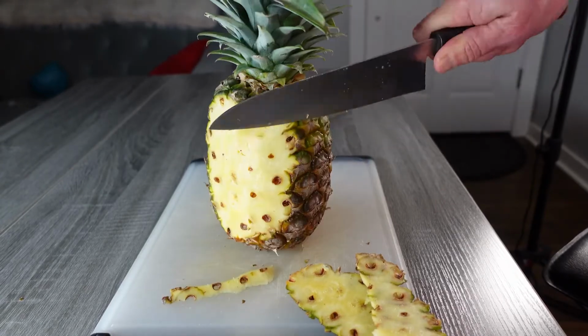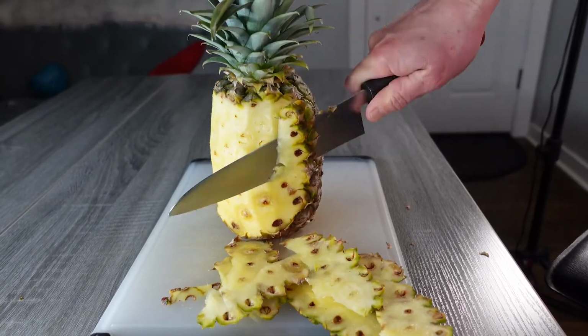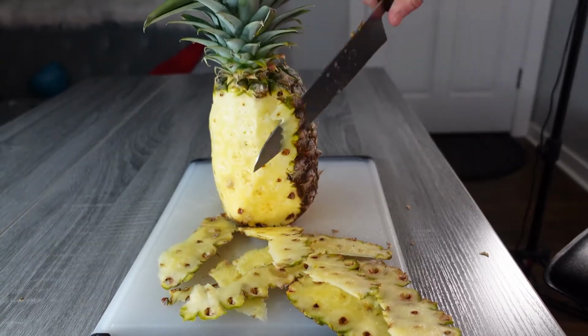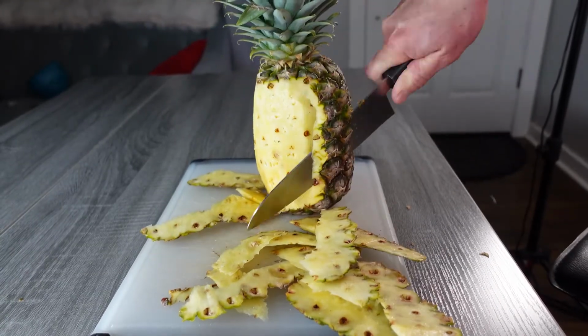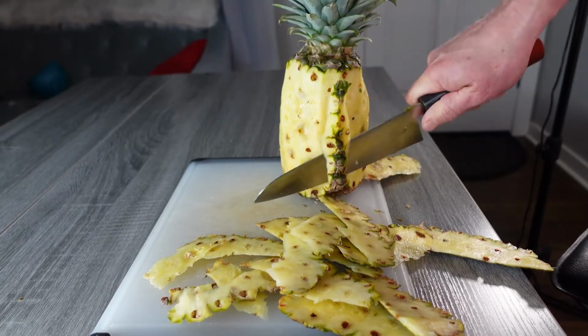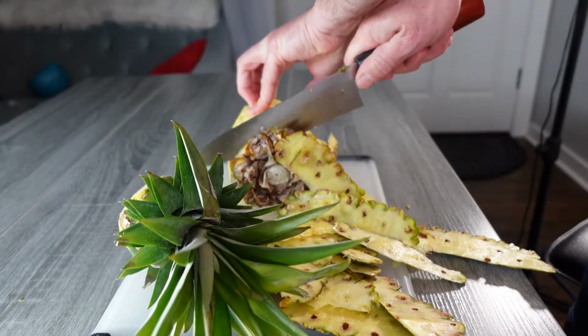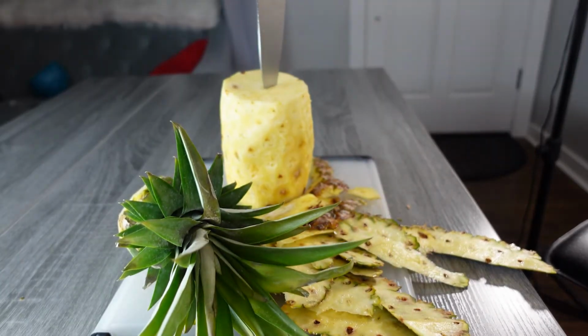If you've ever peeled a pineapple, you know, you've got to cut enough off so you don't wind up eating these little sharp spiny things on the sides. But then if you cut off too much of them, there's barely any pineapple left. So it's the kind of thing you've got to be careful when you're doing, and it's easy to screw up, and you get juice and slop all over the place.